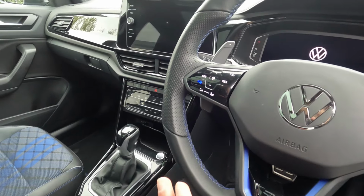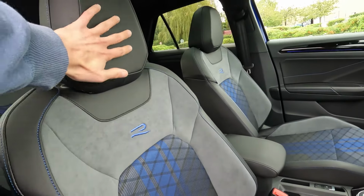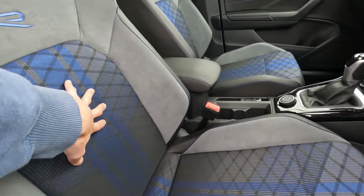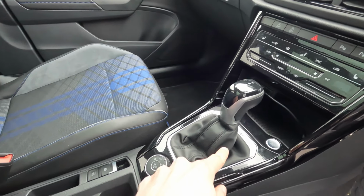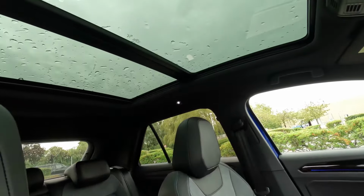I'll go on a bit of a point of view. I've actually got a lot of time with this car, so that's going to be cool. Seats, really nice, part leather too on the side with the blue touches. You've got almost off-roady type settings too. Nice sized DSG gearbox. There's the pan roof.